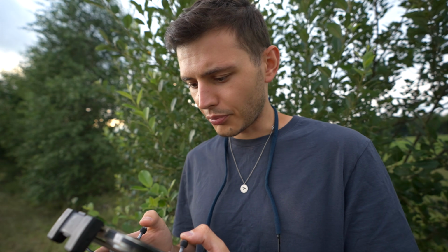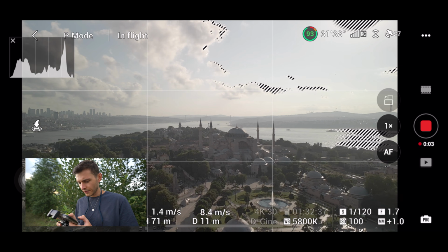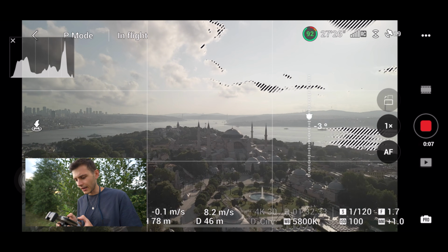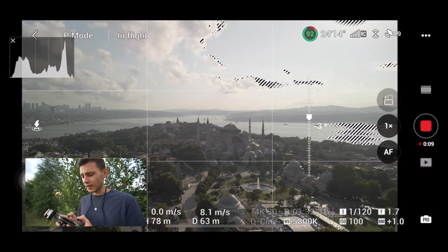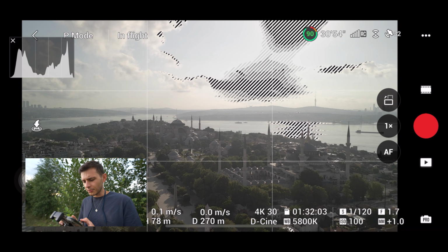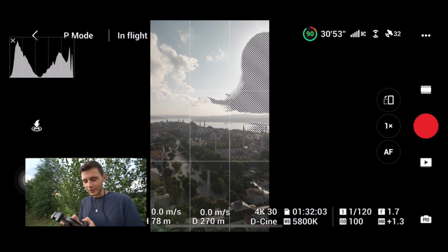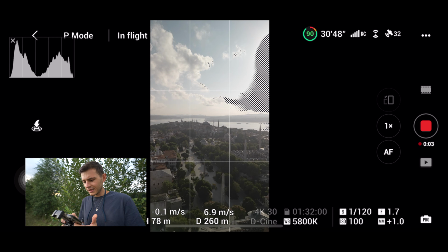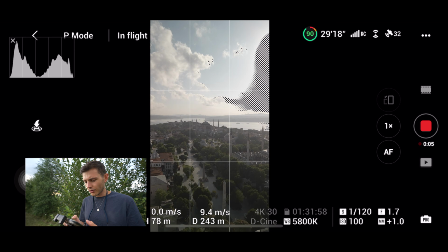So okay, this is beautiful, man, look at that. Oh my god, let's just tilt the gimbal a little bit down, and you see I always have my assist tools, which is the zebras. They tell me where I am overexposed. Let's try to film portrait videos for Instagram, for reels. So I'll just fly a little bit forward. Super easy, super relaxed, 4K 30 FPS.